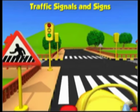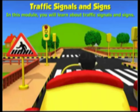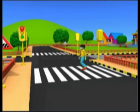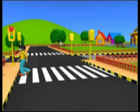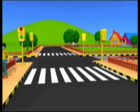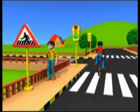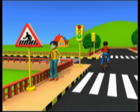Traffic signals and signs. In this module, you will learn about traffic signals and signs. Kids, whenever you are on the road, walking or riding a bicycle, you need to obey traffic signals and signs. Knowing what these signals and signs mean will help you keep yourself safe.